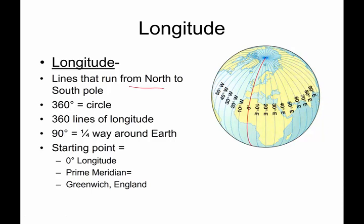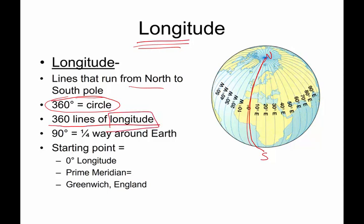Longitude are lines that run from the North Pole to the South Pole. How I was taught to keep these straight is that longitude lines are very long. They are going all the way from the North Pole to the South Pole. There are 360 degrees in any circle. And so when the mapmakers were first dividing up the Earth, they broke the sphere of the Earth into 360 lines of longitude in order to mimic the 360 degrees in a circle mathematically.